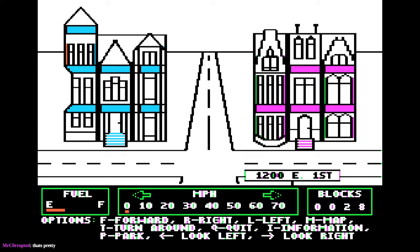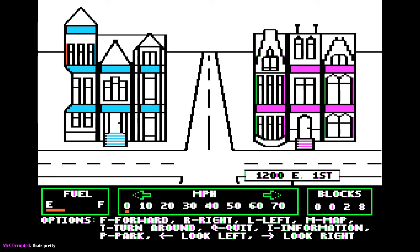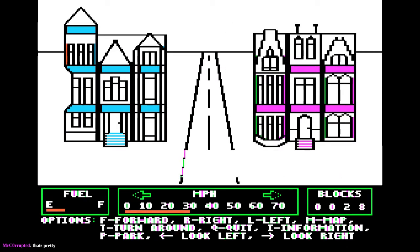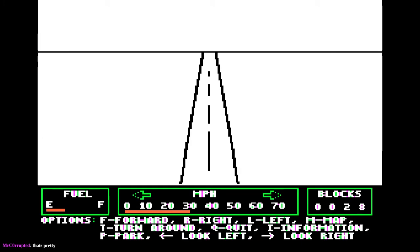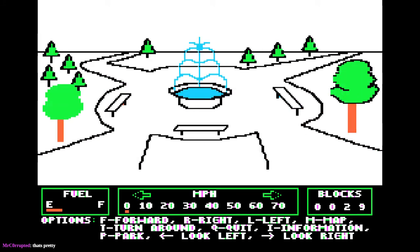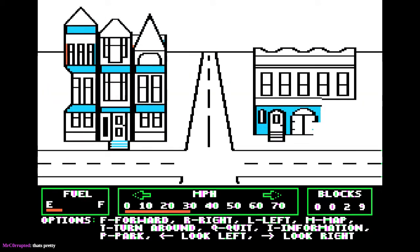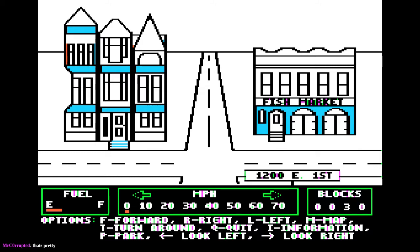1200 east first. And if I look right, I see that I'm at Oak. I need to go to Fig. So forward is correct. Nope, forward is most certainly not correct. We need to go north. North would be this way.